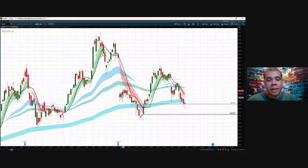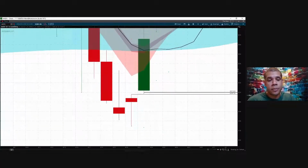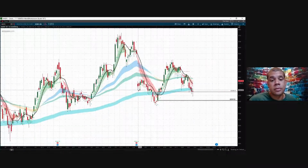But the point I'm trying to make is we never do it at the bottom of that scenario two. That's way too much risk. That's what I'm trying to say. You want to take that hammer and force to the upside, but then again, for me, I wait. There are early entries.